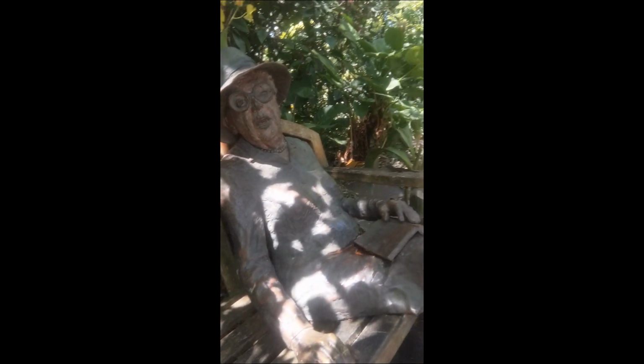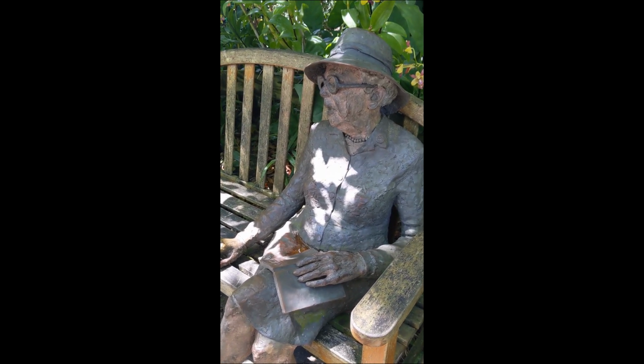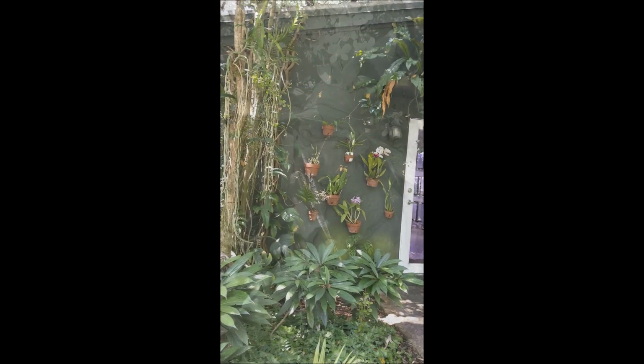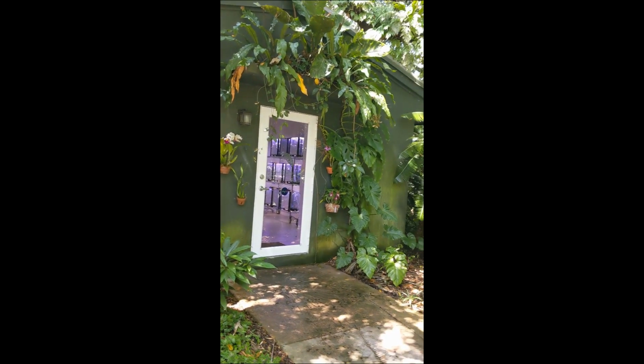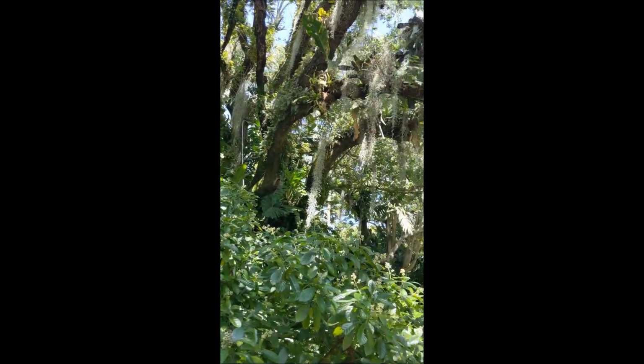Amazing. So I sat here on the bench and enjoyed lunch with this lady. I think the resemblance is sort of uncanny. But this is a sculpture of Marjorie Stoneman Douglas, a famous Florida environmentalist. Again, the amazing ease of growing orchids where orchids belong, in the tropics.